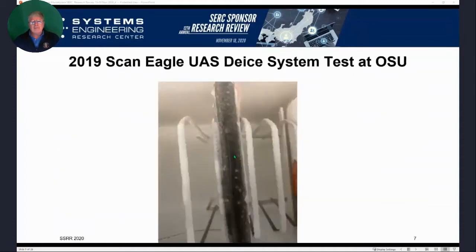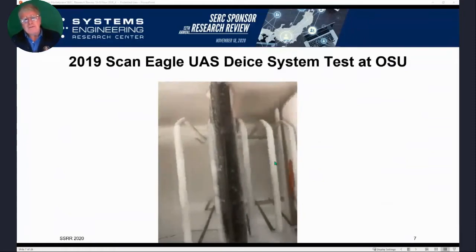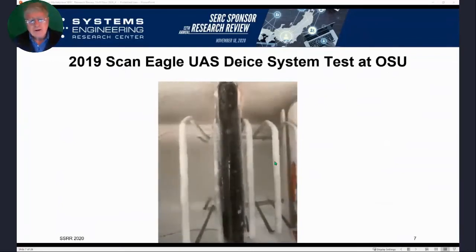Real quick, this is a little video of a wing from an unmanned aerial vehicle called a Scan Eagle. And the Navy wanted to develop a system where the vehicle could fly in icing conditions. And this is a little heat strip on the leading edge of the wing, and it's melting down some ice accretion on there. And this will allow the Scan Eagle to fly into icing conditions.